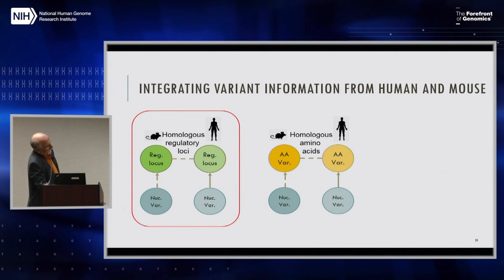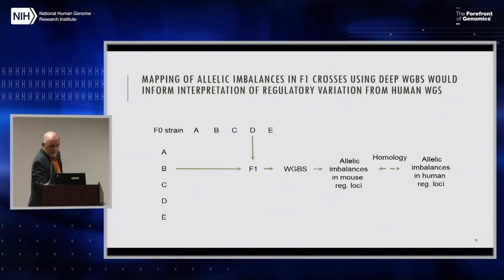And so how can we make use of mouse in light of this new understanding of the allelic imbalances in human? Well, I think F1 crosses, right? My dream project would be deep whole genome bisulfite sequencing of F1 crosses, because there we can actually create allelic het loci, and the readout of allelic imbalances is very direct. No need for human genomes or mouse sequencing, because we already know the genomes, and then homology to human will allow us to validate the effects of these variants on gene regulation.